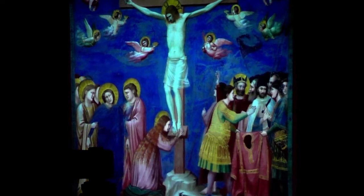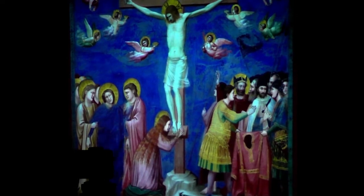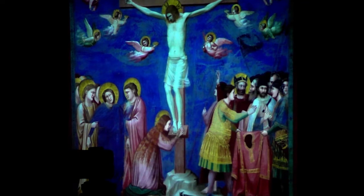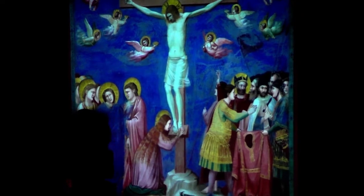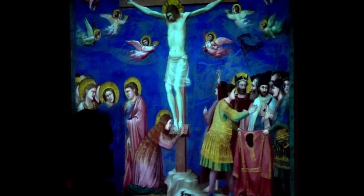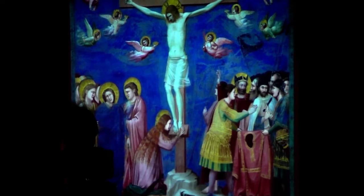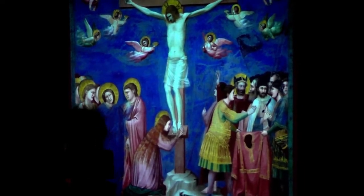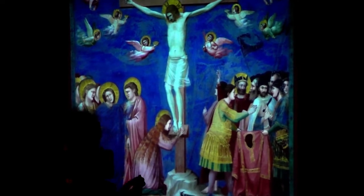Crucifixion. On the right side of the crucifixion you have his followers, and on the other side you normally have the soldiers. There is a legend that when Adam died, a son of his put a seed in his mouth, and that seed grew into the true cross. It was out of that tree that the cross was made.